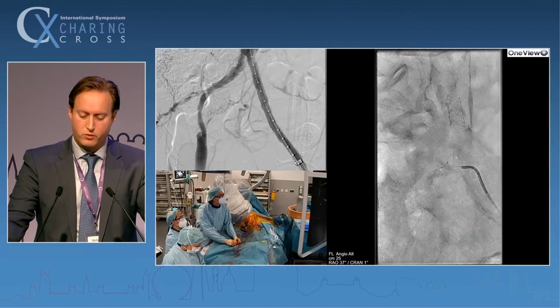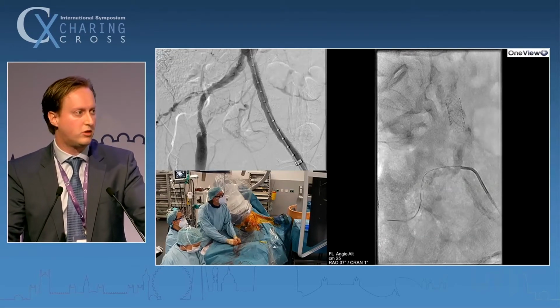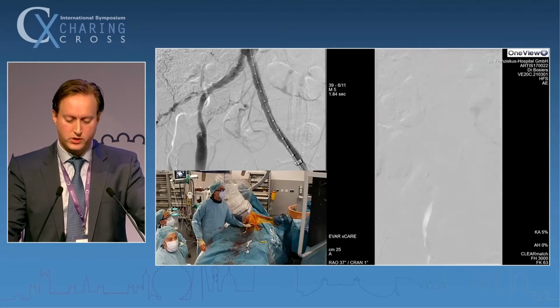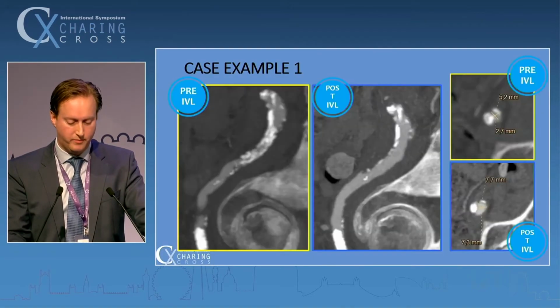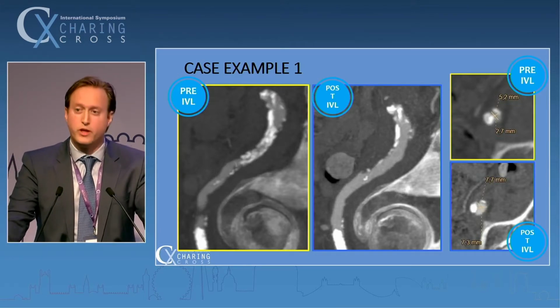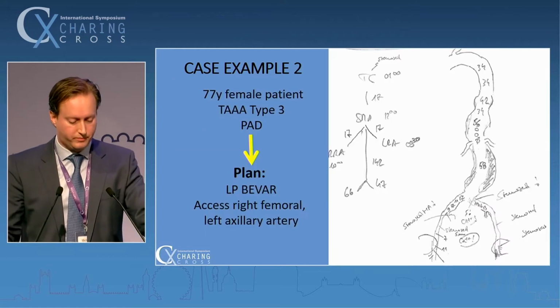After endograft delivery, there was a small plaque shift which closed the hypogastric artery, and I think the hypogastric artery is very important, so we reopened it without any problems, and the hypogastric artery is patent again at finalization, as you can see here again. So these are very exciting images, I think personally. You see pre and post IVL treatment. You see the luminal gain going from 5 to 7.7 millimeters.